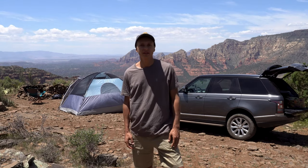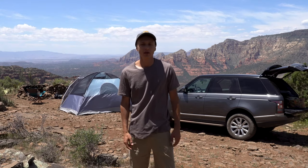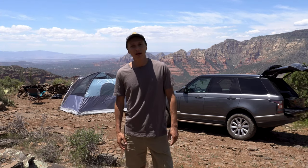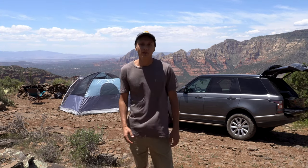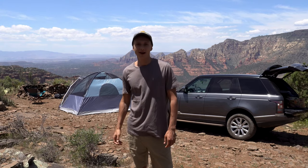We arrived here after sunset, so I wasn't able to film anything. It is a moderate trail and it took about 2 hours to drive 5 miles up the hill. And I'm going to drive you down to show you this rocky road, so you can decide, is the view worth it driving here or not? So let's go.